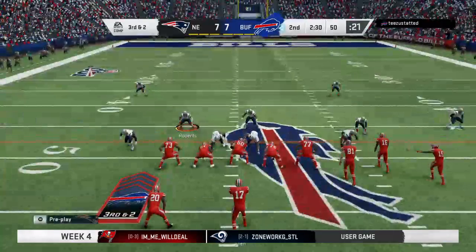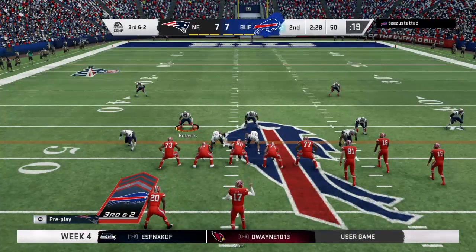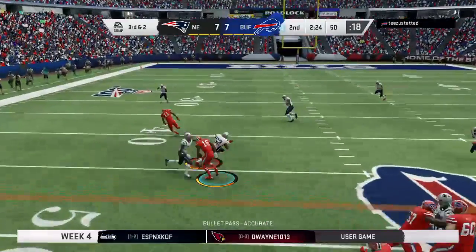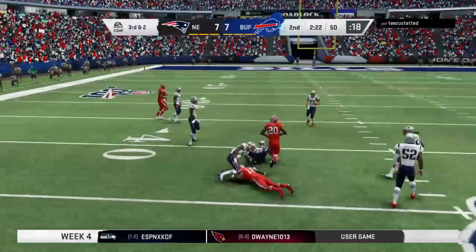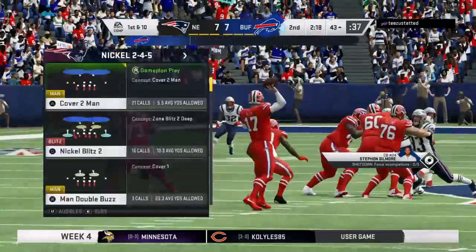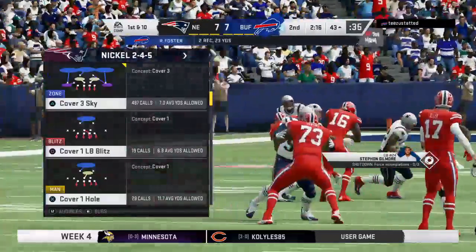DBs love when they pump the brakes, don't they? Yeah, that's really a whole lot of fun. It's almost like you said, listen, if you're going to sell the go, just go. And let's see who's faster. And he's going to have the connection to Foster. And he's taken down at the 43, but not before picking up the first.